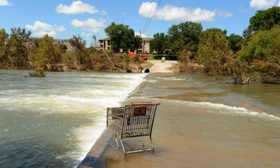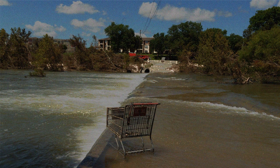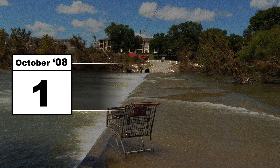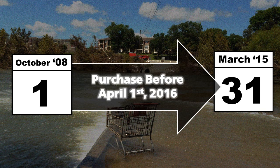Well, let's talk about a different group of buildings that can take advantage of the newly mapped procedure. Properties that were newly mapped into special flood hazard areas between October 1st, 2008 and March 31st, 2015 are also eligible for the newly mapped procedure if they purchase coverage before an April 1st, 2016 deadline. So they have a year from the original effective date of the newly mapped procedure, April 1st, 2015, to purchase coverage.